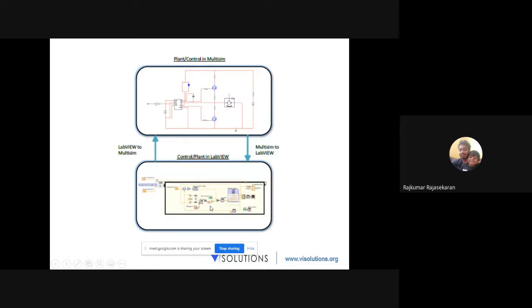It could be a closed loop PID based algorithm to control the circuit, or the MPPT algorithm which is available, or whatever it is. That can be developed in LabVIEW, because LabVIEW is basically a programming tool. Then the commands from LabVIEW, whatever voltage level or current level is fixed, will be transferred to Multisim, and Multisim will act upon the data which has been given. A response will be brought back to LabVIEW again for viewing the data.